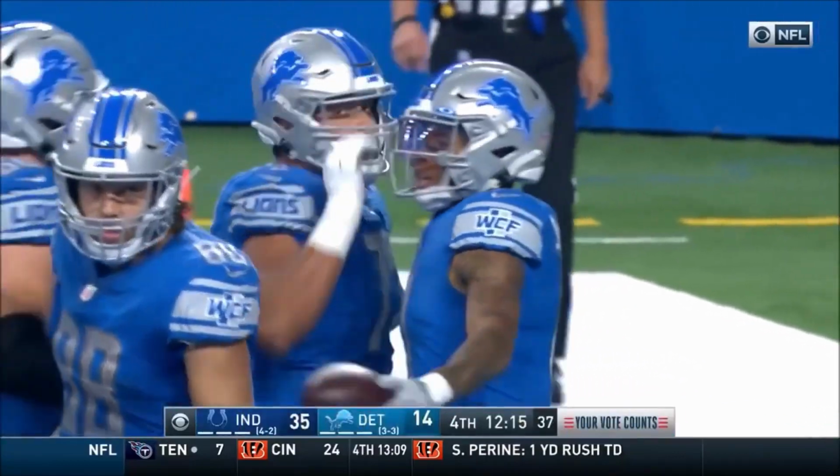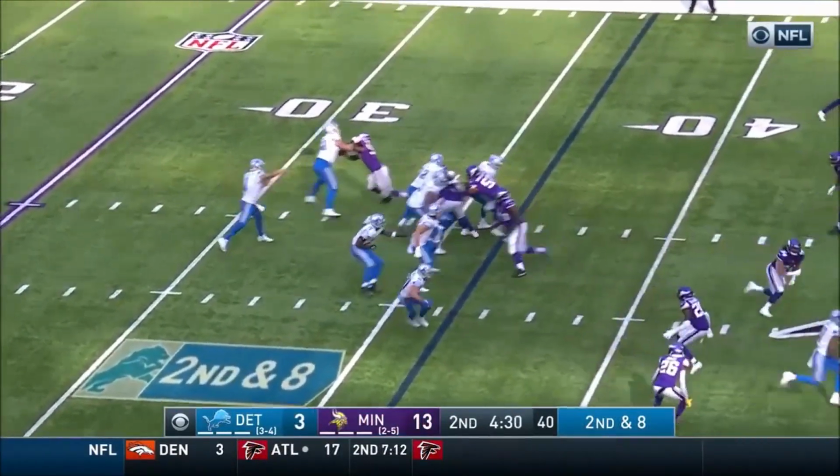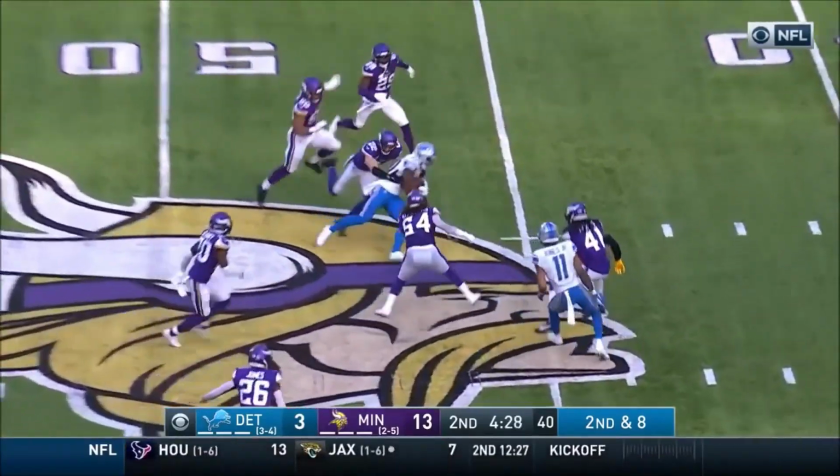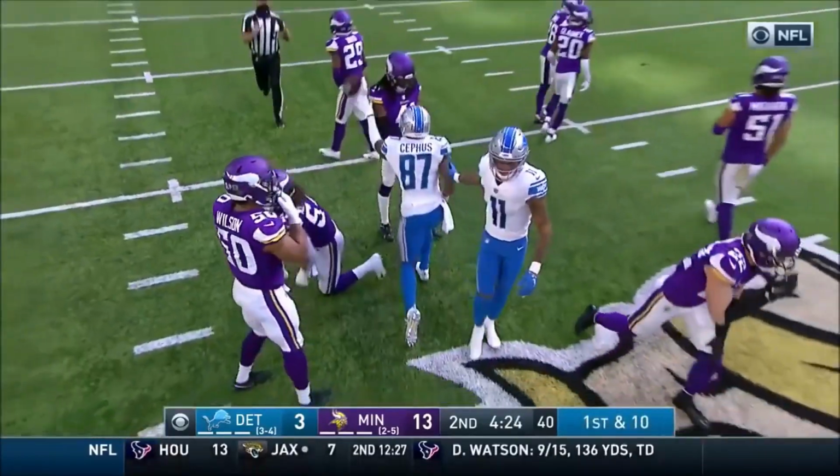And there's still plenty of time in this. Peterson in, five in the secondary, second down eight. Blocked by Decker at the left tackle, right on the money. That's Cephas, the rookie out of Wisconsin, brought down by Harrison Smith.